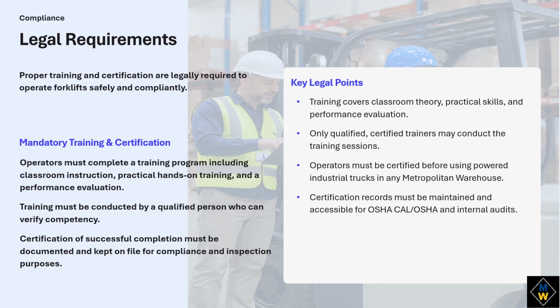3. Performance evaluation. Skills assessment. A qualified trainer will observe and evaluate your ability to operate the equipment safely in the workplace. This evaluation confirms that you can apply what you learned in the classroom and during practical training to real-world operating conditions. You must demonstrate competency before you are authorized to operate independently.